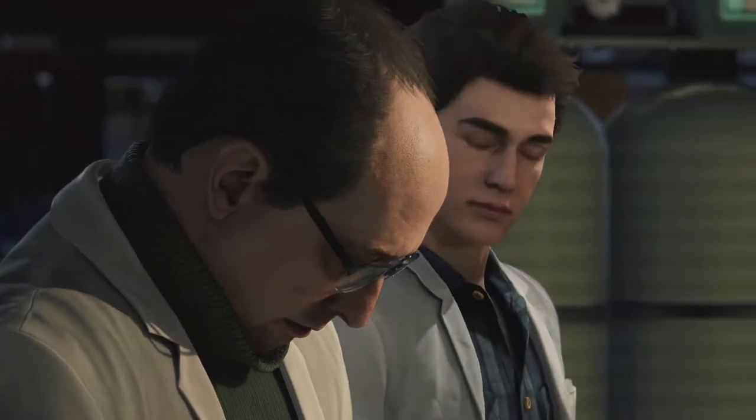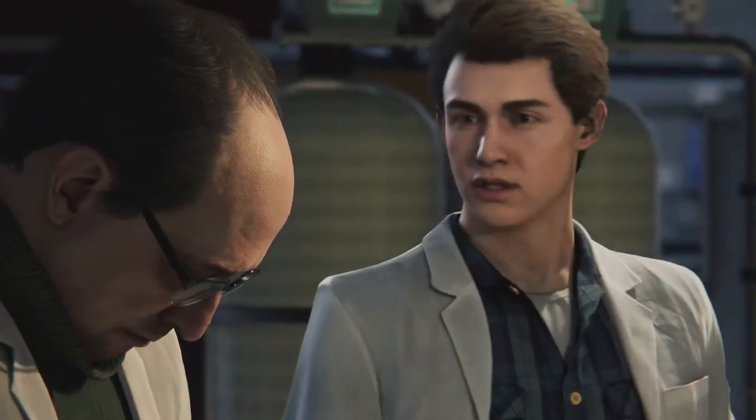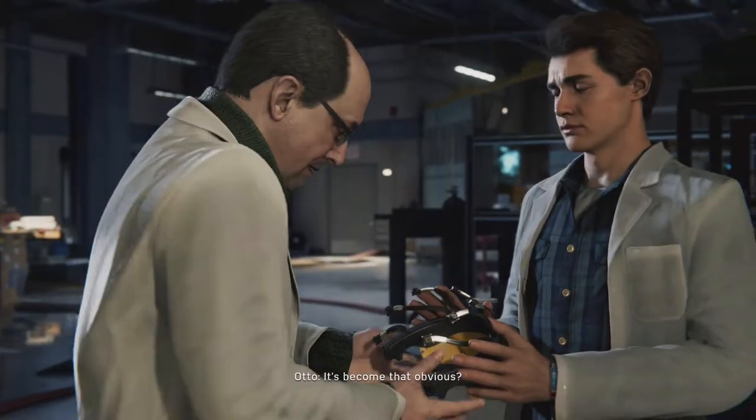The arm twitched a bit when he was released, although I don't know why they showed us that. Wasn't that weird? It's become that obvious.